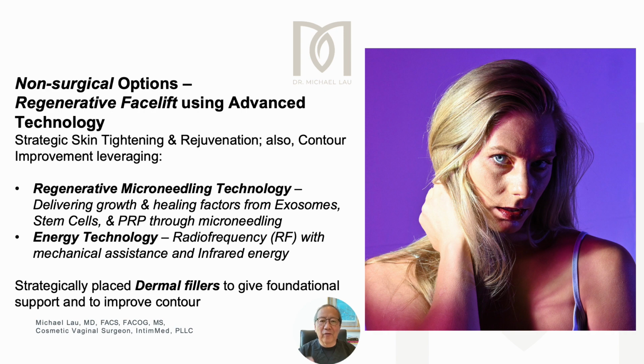So using microneedling to deliver active ingredients, growth factors and healing factors from exosomes, which are nanoparticles that carry growth hormones derived from tissue stem cells. Stem cell derivatives or PRP, platelet-rich plasma. Those all have regenerative properties to help tighten the skin and also make it look better with better texture. And we can use energy devices, radio frequency with mechanical assistance and infrared energy, to heat up the tissue deep to generate tissue healing and remodeling, again encouraging growth and healing factors, and also tighten the tissue in the interim.